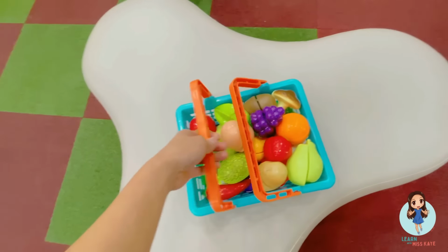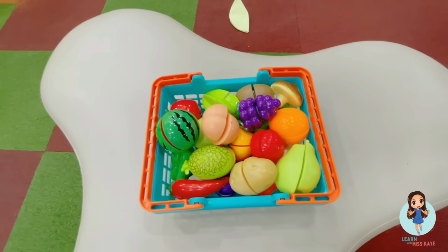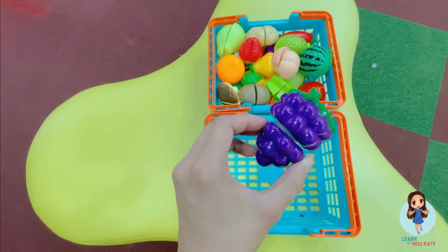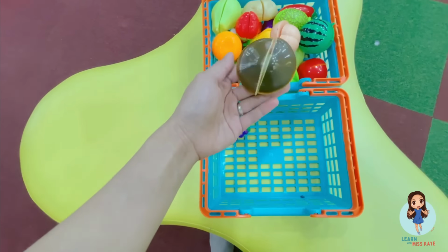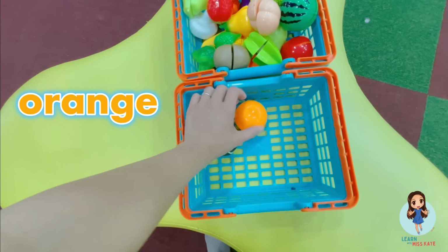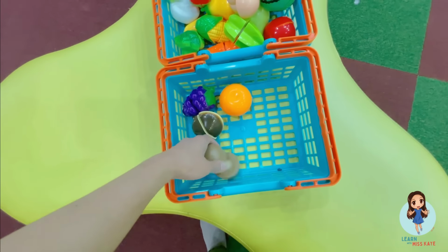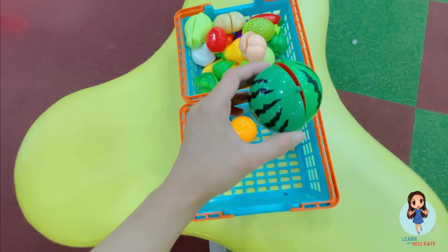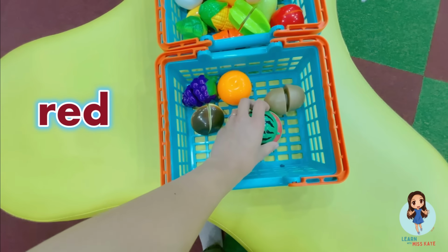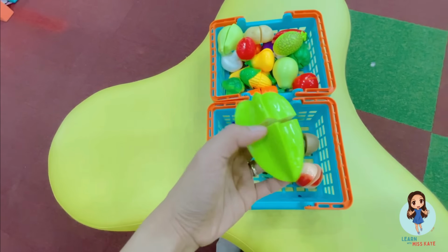Let's walk over here, but this time, we are going to name the color of each fruit and vegetable. The grape is purple, purple grapes. The mushroom is brown, brown mushroom. The orange is orange. The kiwi is brown. The outside part of the watermelon is green. The inside part, or the flesh, is color red. The peach has an orange color. The star fruit is green.